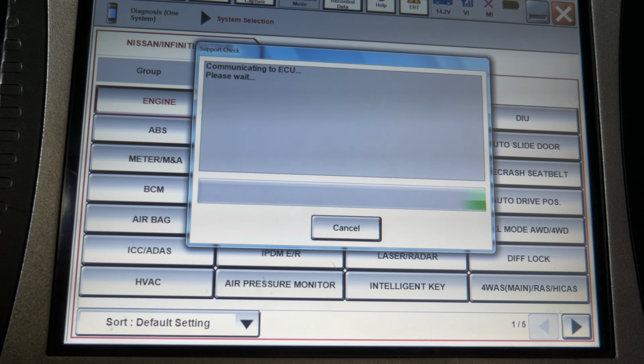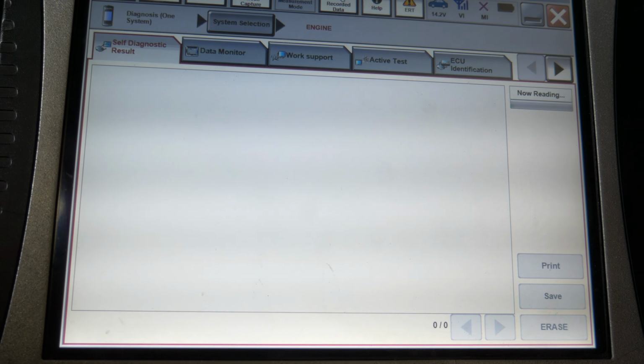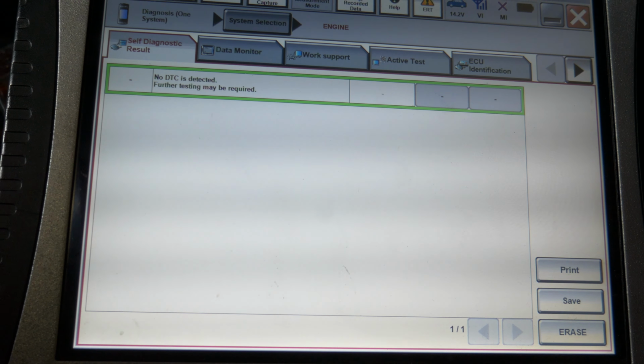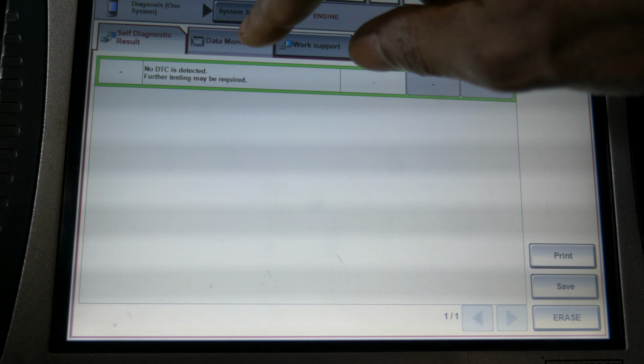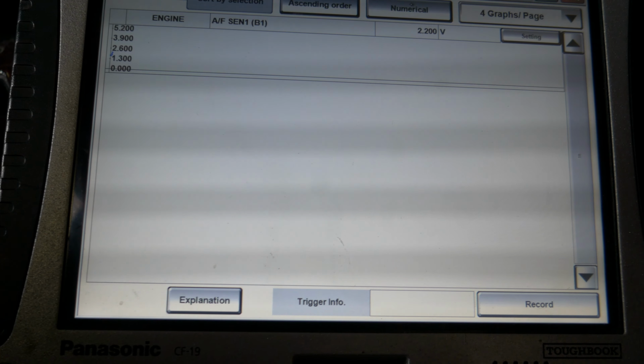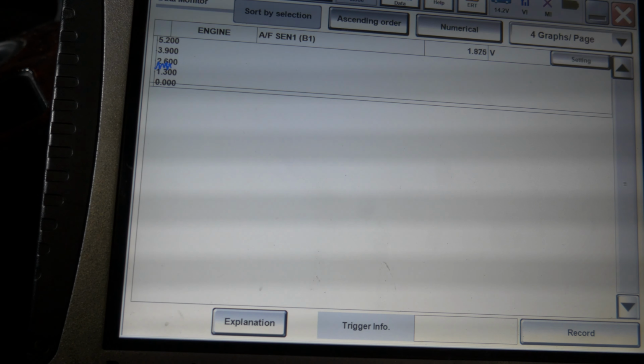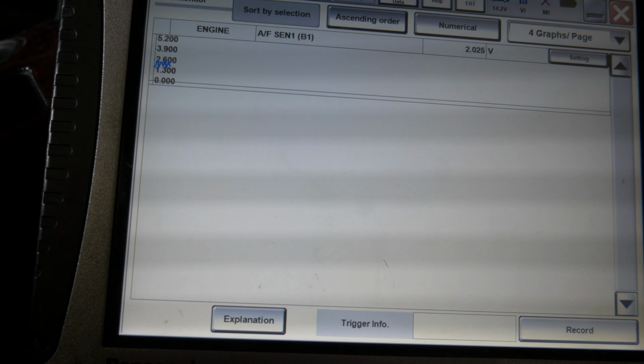So what I'm doing right here is just showing you what it looks like when you have a faulty air fuel ratio sensor. Alright, so let's go into the data monitor and select air fuel ratio sensor. Let's switch this to the line graph view so we'll get a better visual of what's going on. As you can see, it's already fluctuating up and down, and that shouldn't be. It's going between 1.7 volts and 2.4 volts, and I'm not even touching the accelerator at all.